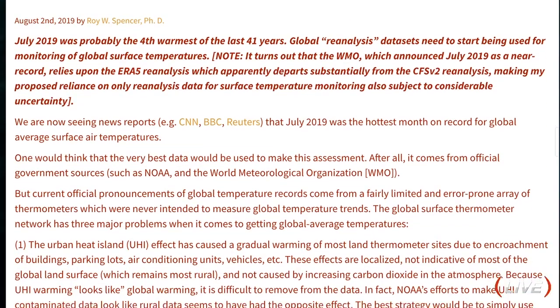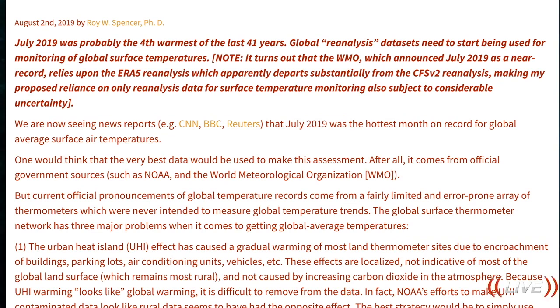All right, so I kind of touched base on this last Thursday. July 19th was probably the fourth warmest month of the last 41 years. Global reanalysis data sets need to start being used for monitoring of global surface temperatures. This is according to Roy Spencer. Note that it turns out the WMO, which announced July 19th as a near record, relies upon ERA5 reanalysis, which apparently departs substantially from the CFSv2 reanalysis, making my proposed reliance on only reanalysis data for surface temperature monitoring also subject to considerable uncertainty.